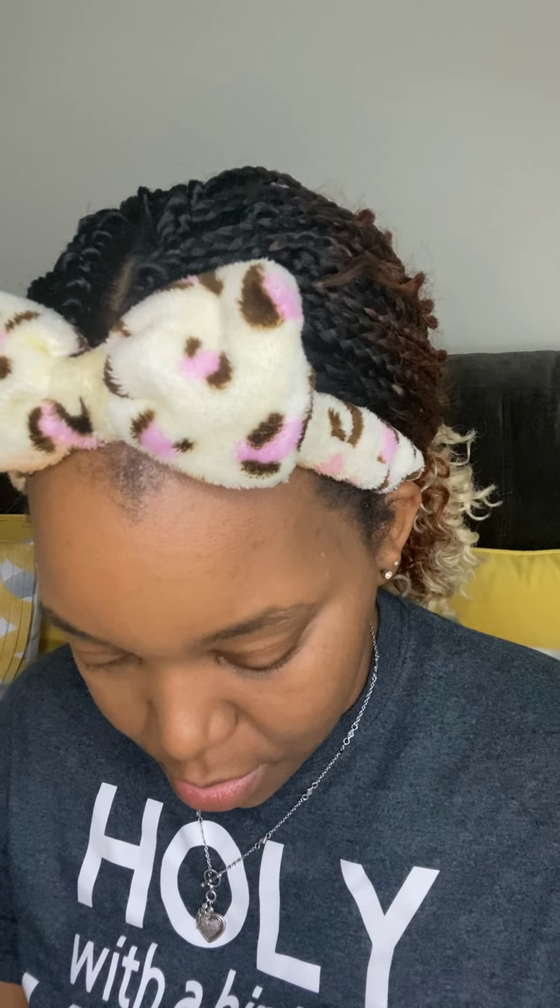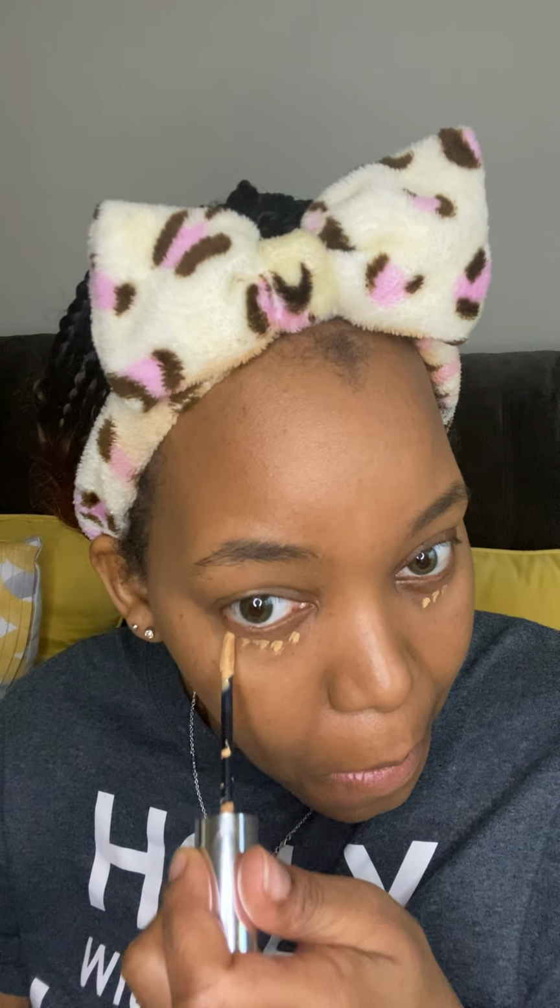Oop, don't show those raggedy teeth of mine. I need some dental work. Let me close my mouth. I'm starting to get at that age where I have dark spots under my eyes. So, that brush is a little hard to come out. So, let's see what it does for my dark spots.